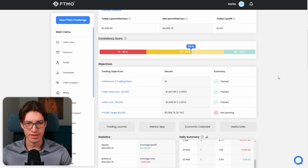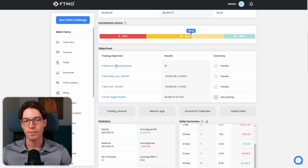Let's see the stats. These are the statistics. Trading objectives: minimum trading days, passed. Daily loss is 5%, so that is passed as well. Maximum was -2%. Max loss is 10%, and this is passed. Then you have the profit target, which is 5k or 10%, and very close right now. I'm running around $3,359 in profit, which is plus 6.71%. So very close to hitting the profit target.